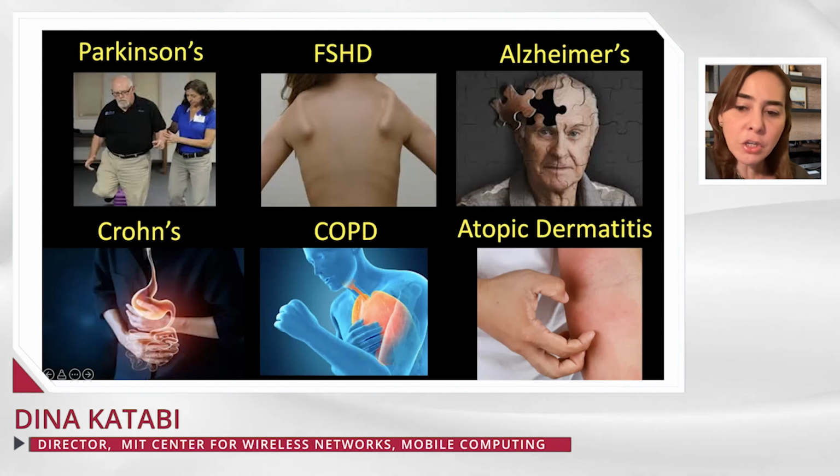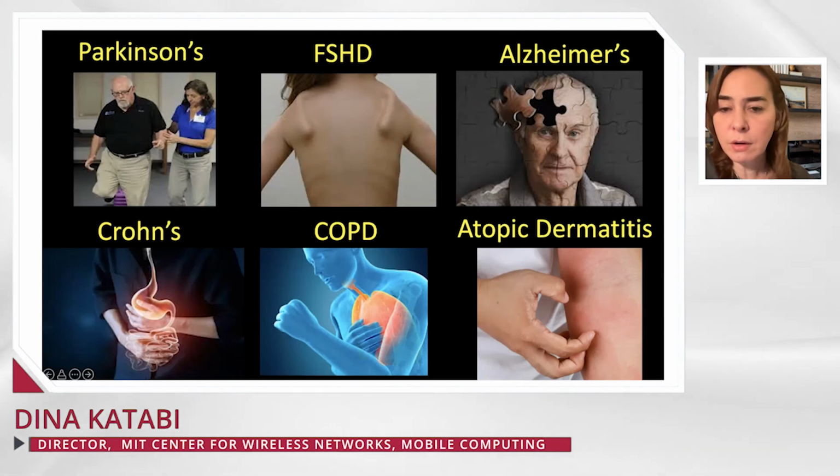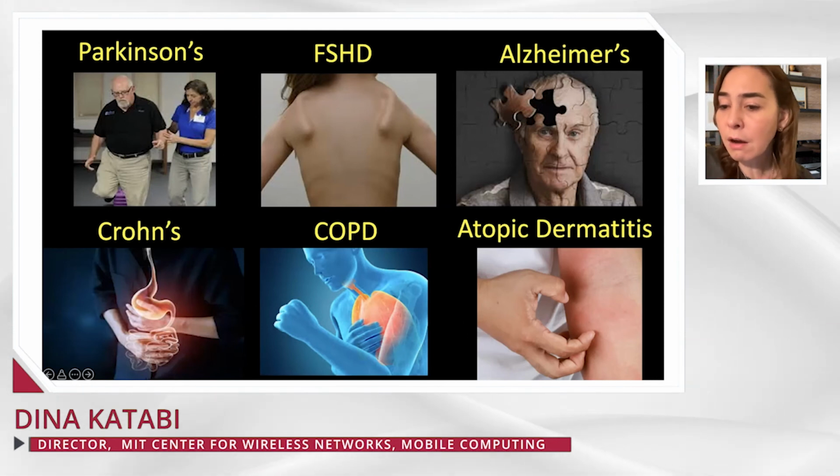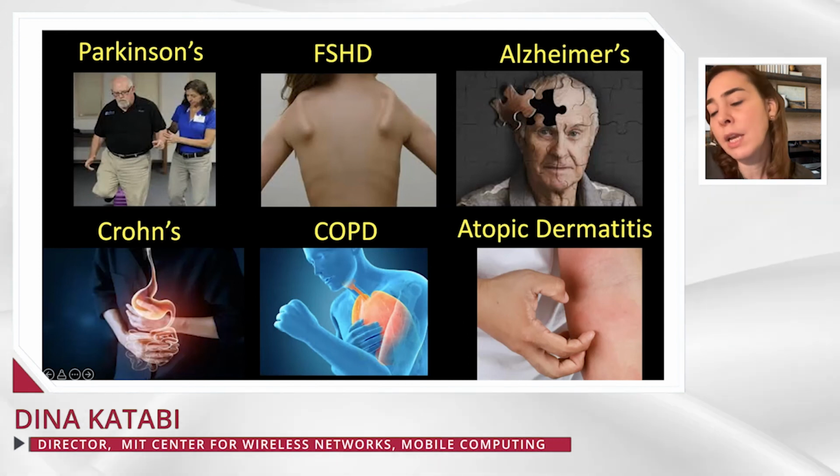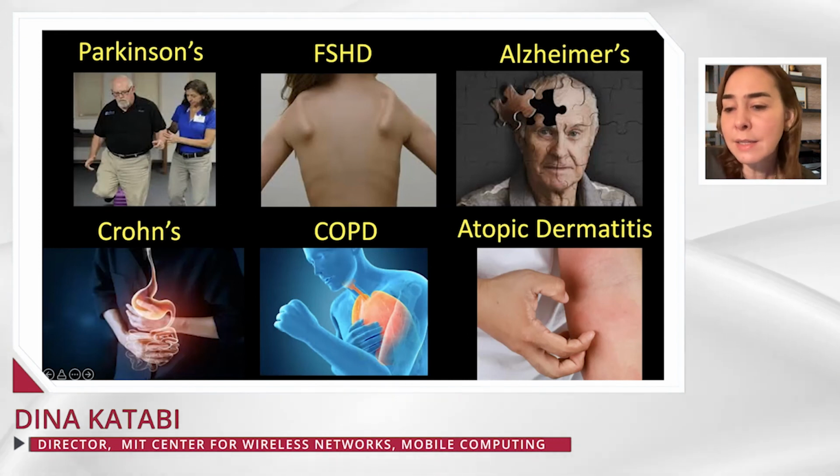And I want to show you some of the results with actual patients. Everything that I showed you earlier was with students, with healthy individuals. Now let's see that we can also use this technology in diseases to actually get real medical information.